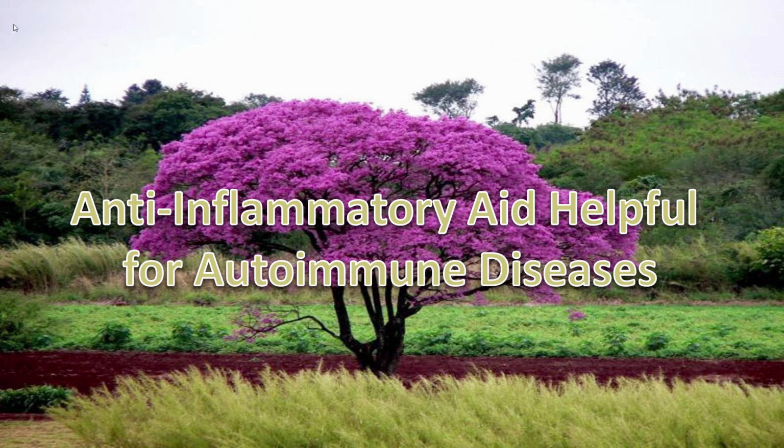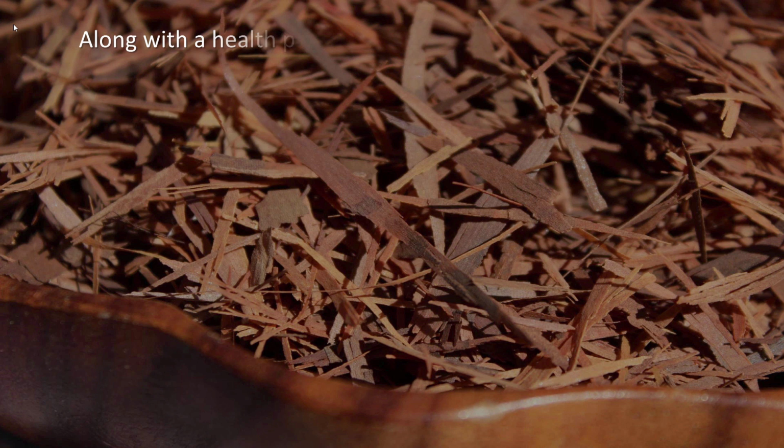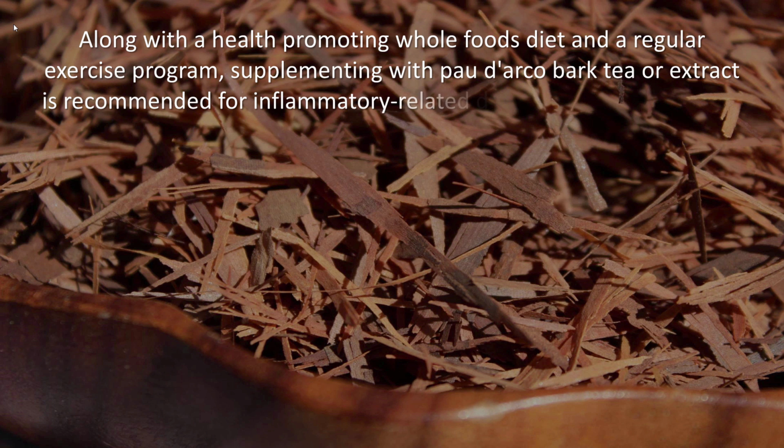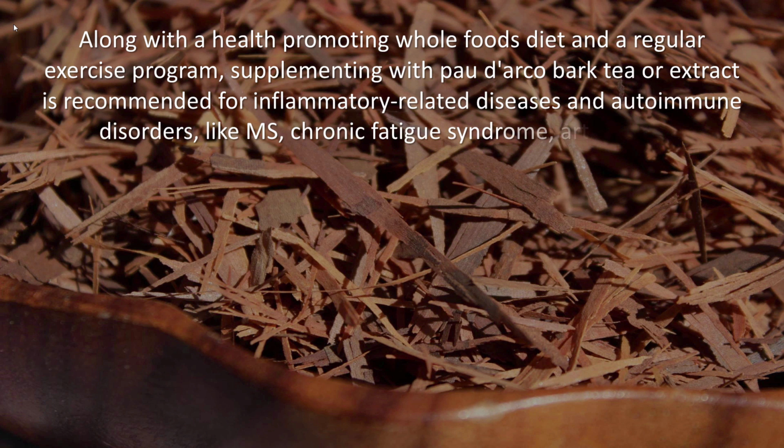Anti-inflammatory aid, helpful for autoimmune diseases. Along with a health-promoting whole foods diet and a regular exercise program, supplementing with pau de arco bark tea or extract is recommended for inflammatory-related diseases and autoimmune disorders like MS, chronic fatigue syndrome, arthritis, and fibromyalgia.